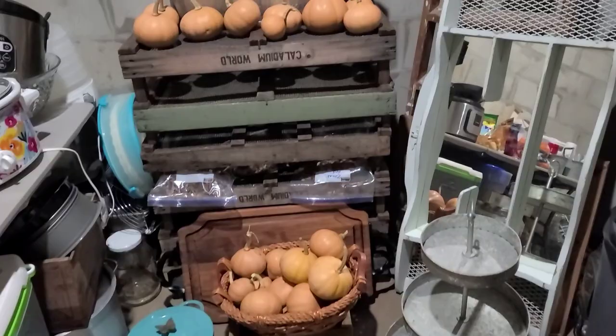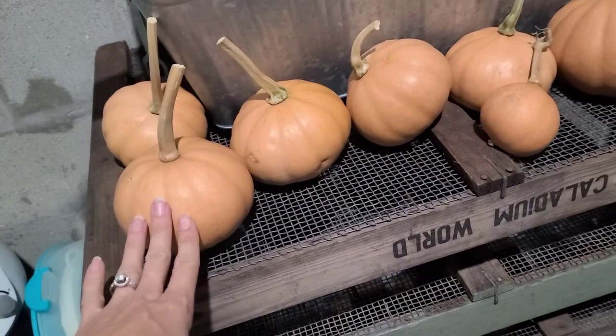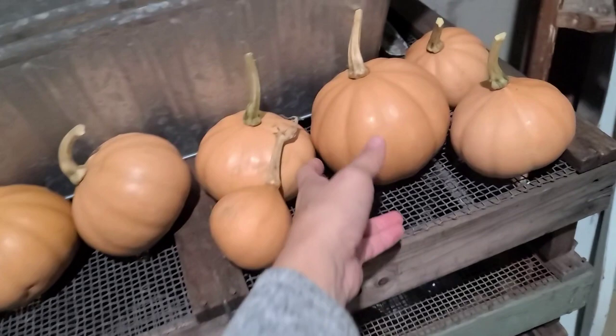I wanted to show you guys some of my Seminole pumpkins that we've been harvesting. This is kind of your typical size, which is just perfect size for decorations, for a serving of four people. Here's a nicer size one. We've got these all through the house.